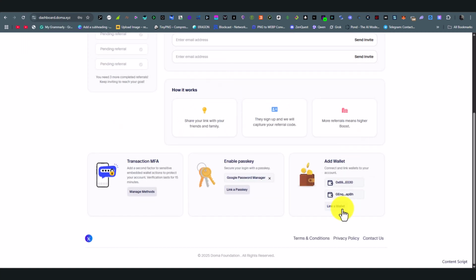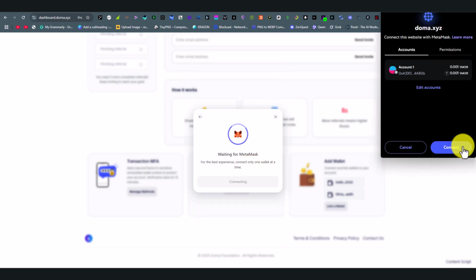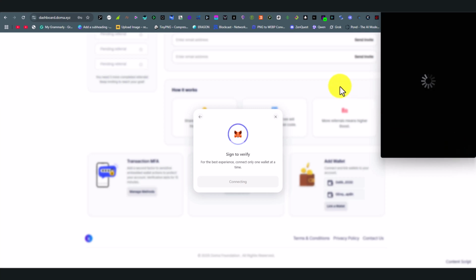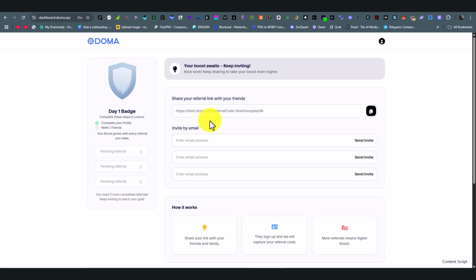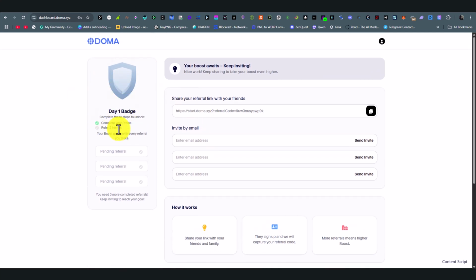It's done. Now you need to add your wallet. Use MetaMask. Click connect. Then confirm, and it's done. To get the day 1 badge, you need 3 referrals, so share with your friends.